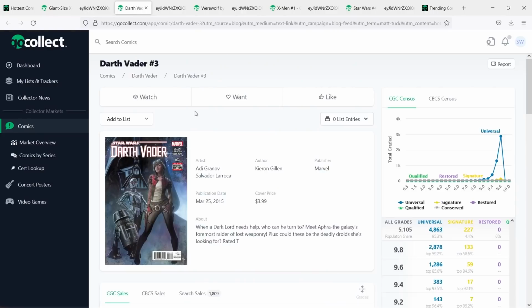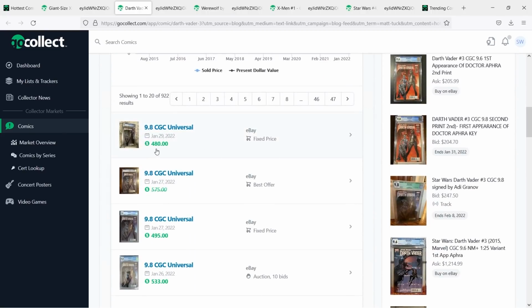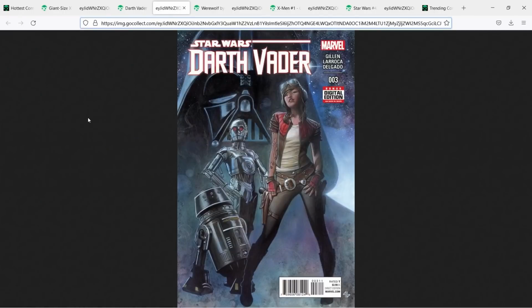But if she doesn't show up in the show, it'll be interesting to see if people lose their patience with this book. But as we dig into the numbers for this one, we'll see that the 9.8s are selling fair market value around the $425 range, but you can see 30-day moving average around the $504 range. Last couple sales for this thing, we can see 480, 575 slash price, basically 500 here, 533 here. And you can see how the chart was high in May of last year. And then it kind of took its big correction. And then now that we got Book of Boba Fett, this thing has really, really shot up and is basically rivaling the present dollar value metrics we see here. I mean, there is a record high sale here of 515, but if we correct this back down to what it was a year ago, we see 508. So this book has set a new record high in this calendar year because of the anticipation of this character showing up in the Book of Boba Fett.